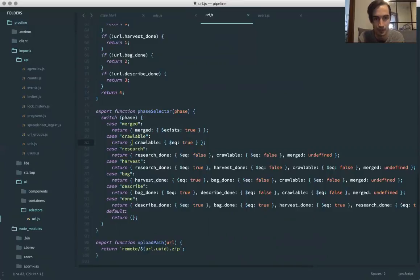So this is saying, if it's a URL that has a crawlable field and that crawlable field is a Boolean value set to true, that will filter. That's a filter that would return yes for that field, right? And so the research phase, same thing. So it's sort of saying, hey, we got to have the research done, sort of checked off as false because we want to see something inside of the research phase. If the URL is marked as crawlable as false and merged as undefined because this is carryover from old deprecated code.